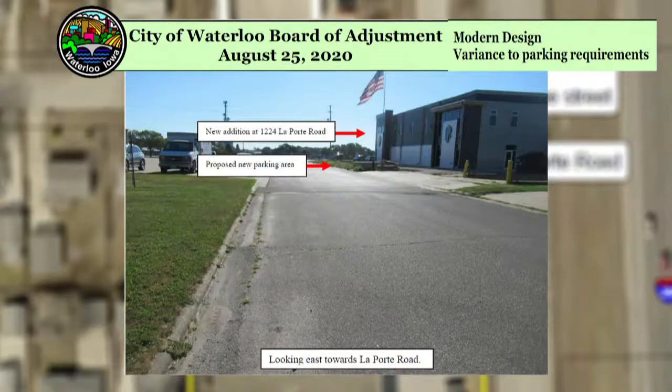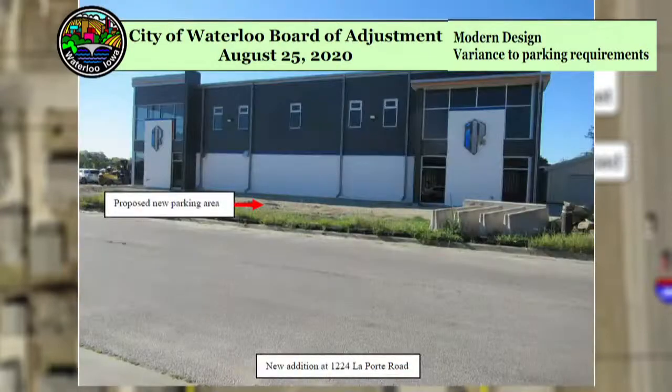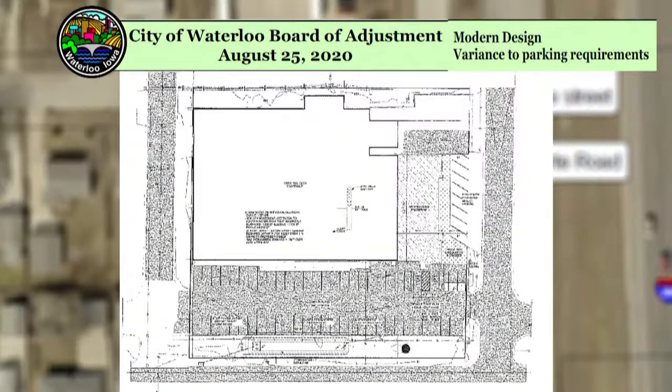The property is located at 1224 LaPorte Road in a Zone C2 commercial district and has been as such since the adoption of the zoning ordinance in 1969. The surrounding area is Zone C2 Commercial District to the north and south, R2 1 and 2 Family Residence District to the west, and zoned M1 Light Industrial District to the east on the opposite side of Highway 218. There would not appear to be a negative impact on the area.